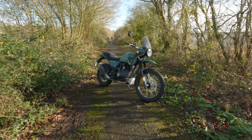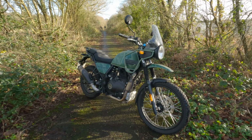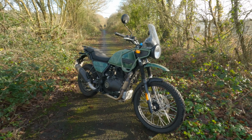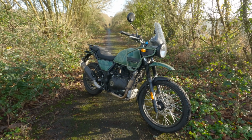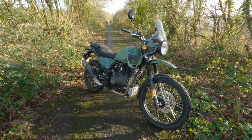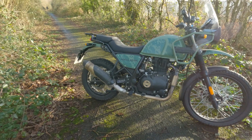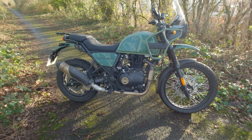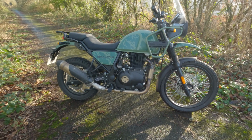So we've taken the Royal Enfield Himalayan out for a test ride today. So far we've only really been on back B roads, wet soggy back B roads, and I think that's really where this bike is going to excel. Slower, more enjoyable roads for bikers really. It's certainly an adventure machine. You whack some panniers on it, and I think you're going to be good to go to get some miles under your belt.